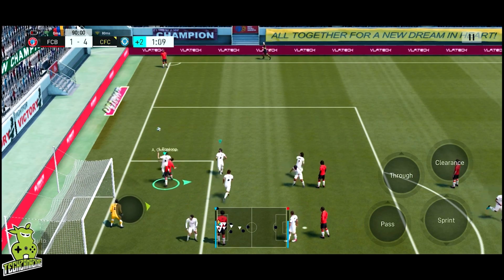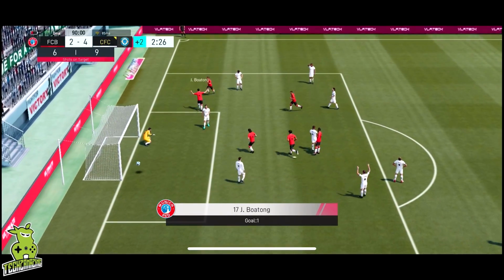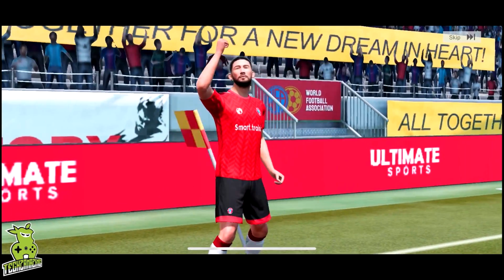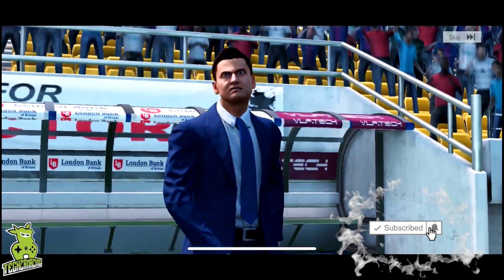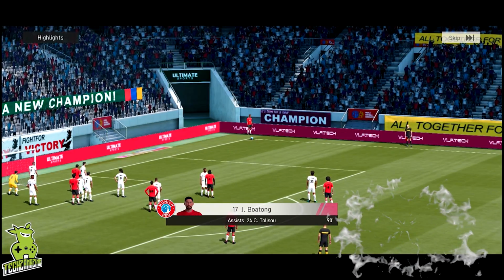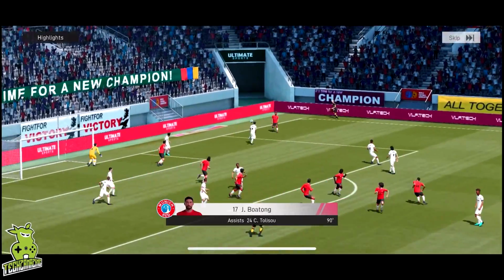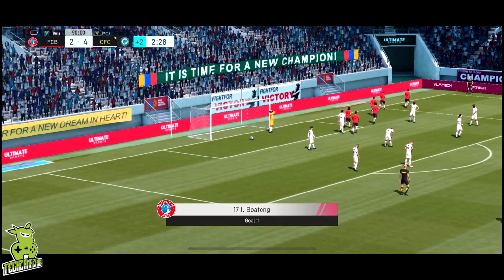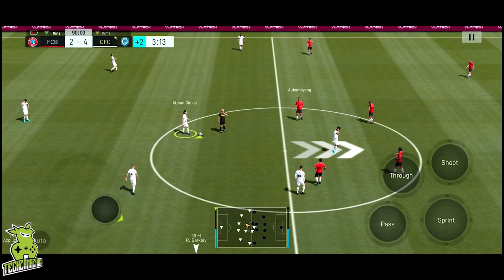Didn't find a way past the defender. Passes the ball back to set up another attack. Great shot! Finds a way past the defender, passes the ball back.